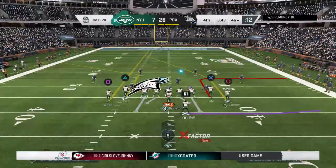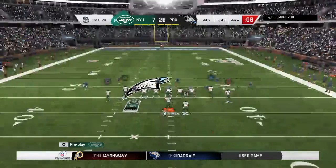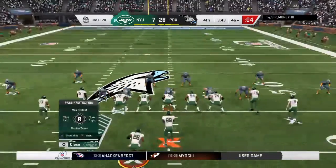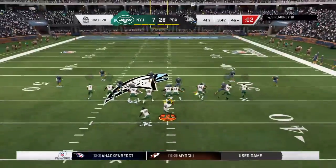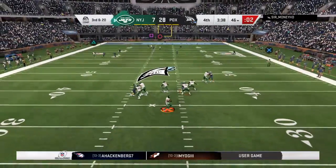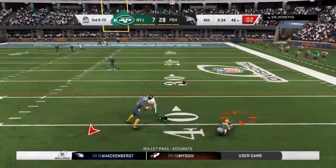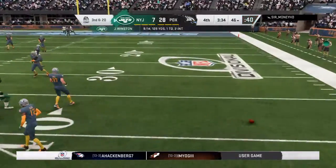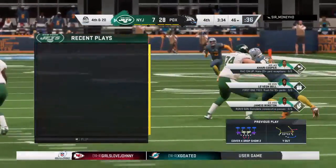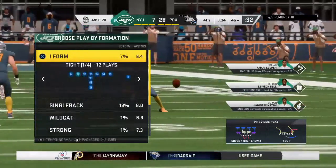The Jets on 3rd down. Just 1 for 3 thus far. This will be 3rd and forever. Jameis again. And that is incomplete. Another pass attempt, another incompletion, and they're just a little over 100 yards passing here in this game, so defensively, pretty good job.